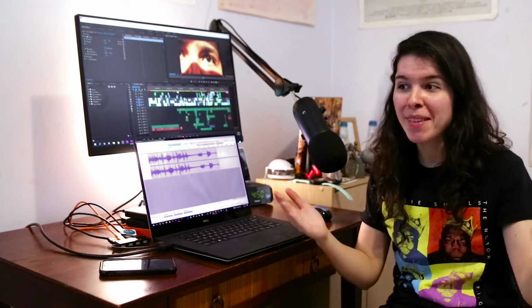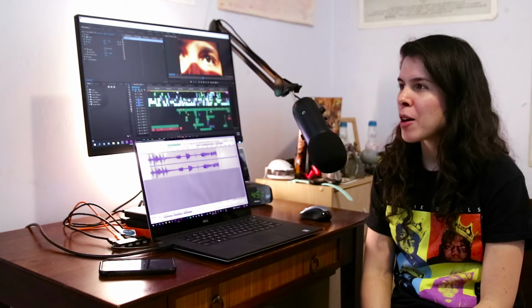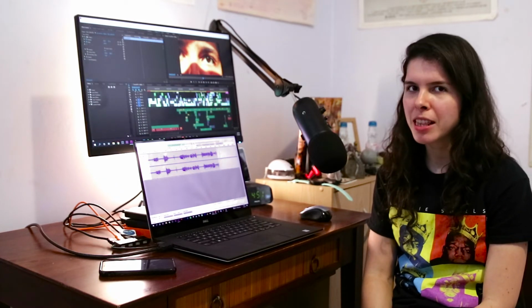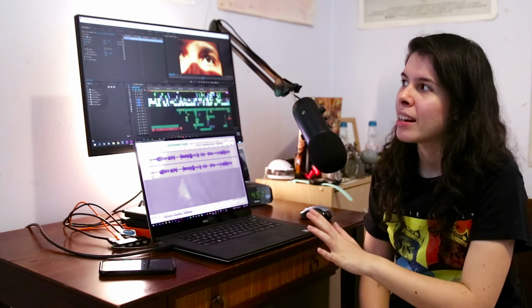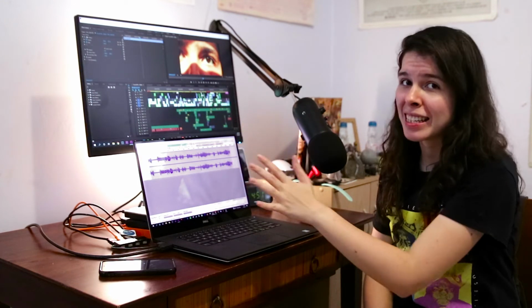There it is. My setup, my new setup. I honestly, for some reason, did not really expect it to look this good. And I feel like the overhead light is not really doing it justice, but it looks amazing. And I mean, look at the size of that timeline.